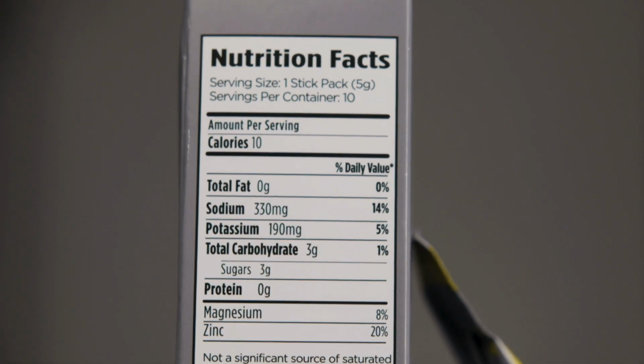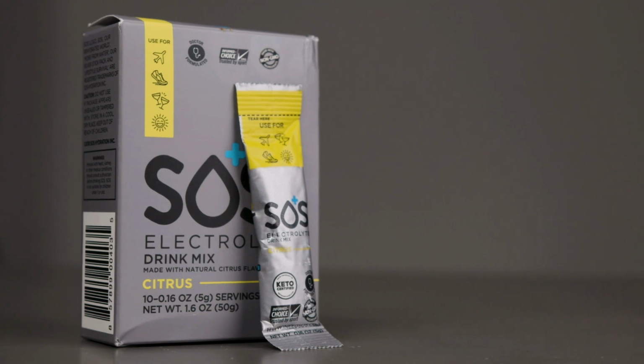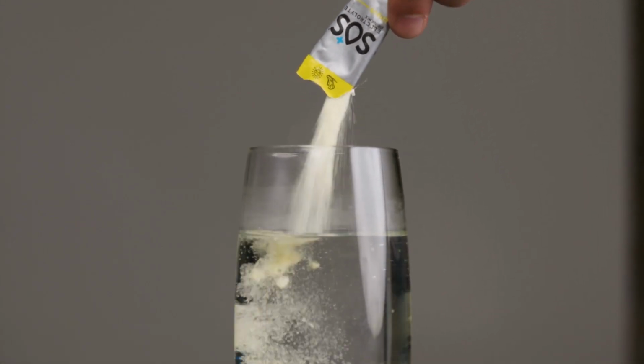You can currently buy 10 sticks for £7.99 or a pouch of 50 servings for £29.95. SOS have got 5 different flavours. Rick, you are going to try the citrus one.